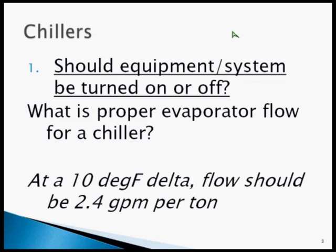So, chillers. It's the example. Let's use this practice that we just learned on a chiller. Okay? First of all, chillers. Should the equipment be turned on or turned off? I got 2 or 3 chillers. Which one should be on? Which one should be off? Should all 3 be on? Should 2 of them be on? Should I be running chillers?